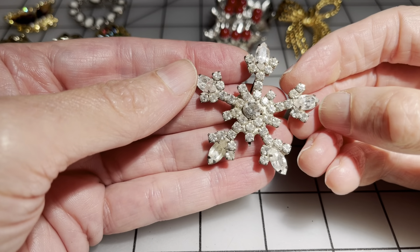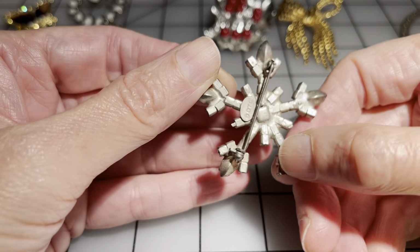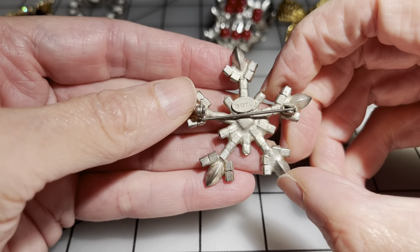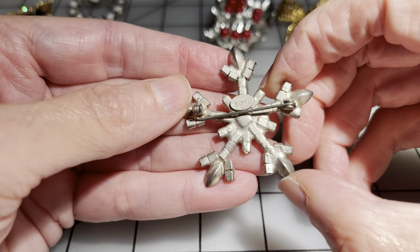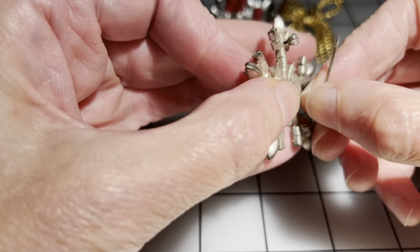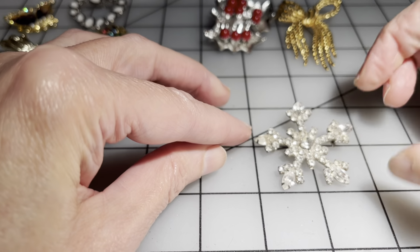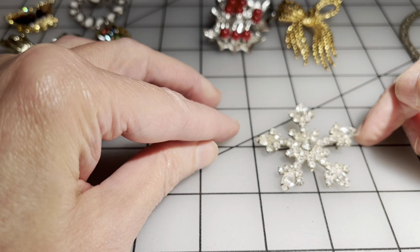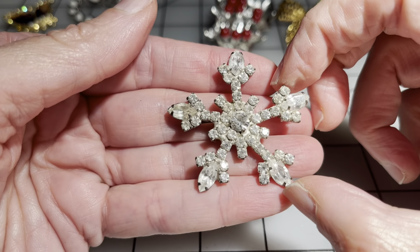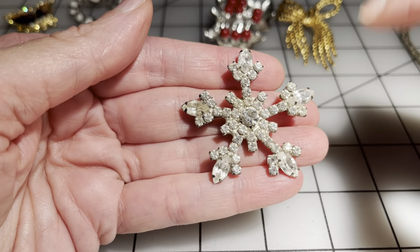Then I have this rhinestone snowflake brooch, perfect for the winter that some of us have been facing. It is signed OTC. It is, let's see, about 1 3/4 by 1 3/4. So gorgeous rhinestone snowflake, and this one is going to be $15.